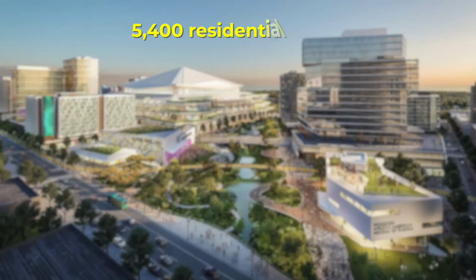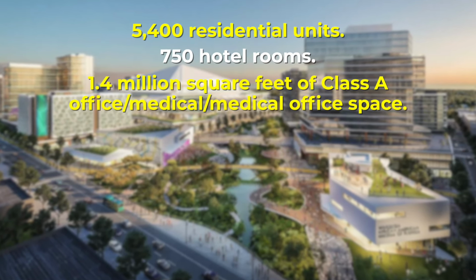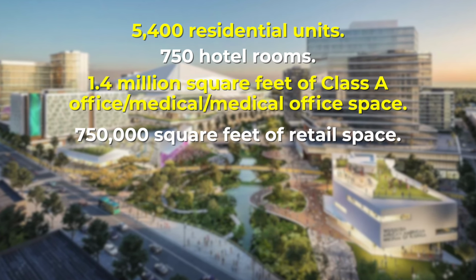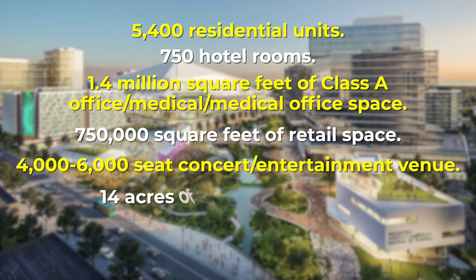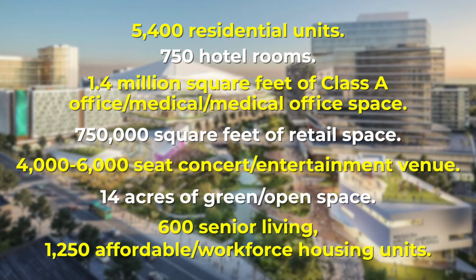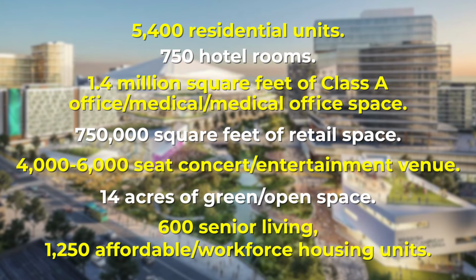Also in the plan is a mixed-use development project that includes 5,400 residential units, 750 hotel rooms, 1.4 million square feet of office and medical space, 750,000 square feet of retail space, a 4,000 to 6,000 seat concert and entertainment venue, 14 acres of green space. Included in that 5,400 residential units, 600 are going to be dedicated for senior living and 1,250 for affordable and workforce housing units. The developers have also committed $50 million for community benefits, including job training, educational programs, and support for local entrepreneurs and small businesses.